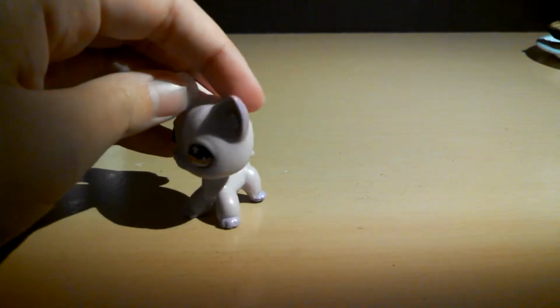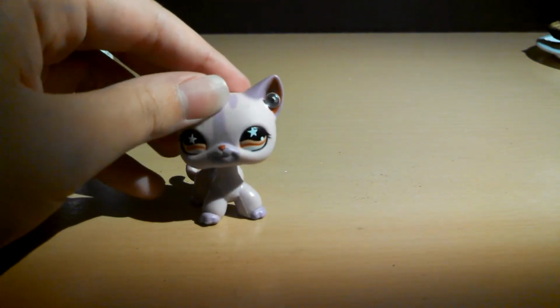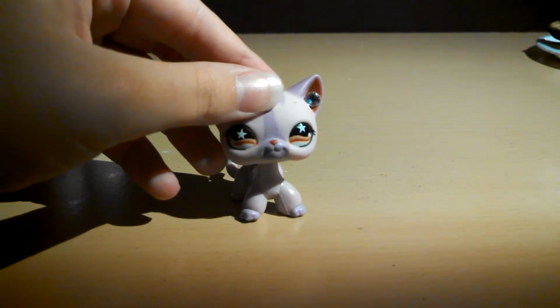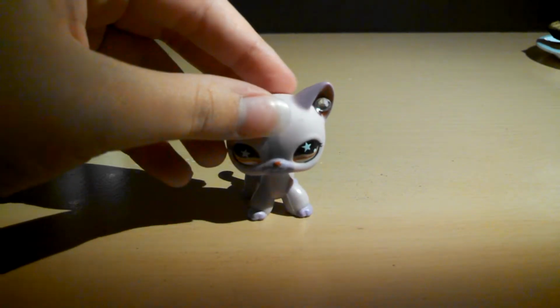As in my real cat over there. Today I'm going to be showing you all the LPS I'm going to customize, and one that I have started to, but the paint does not want to come off.